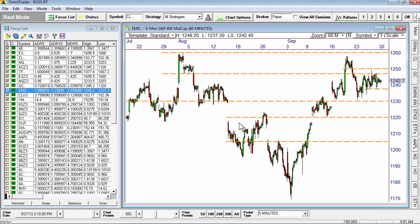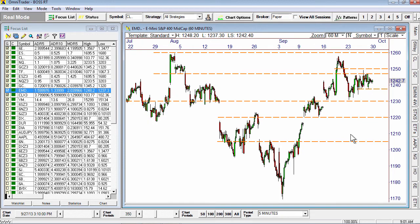Now, of course, we know exactly what happened with the last break when it broke the right shoulder to the downside. We got a quick move down to 1200. That was bought. Retest, dropped down to 1170. Now, I don't know if that's exactly the same thing that's going to happen this time around, but one thing is for sure. A major breakout is coming next week, and this pattern could provide the basis for that breakout.